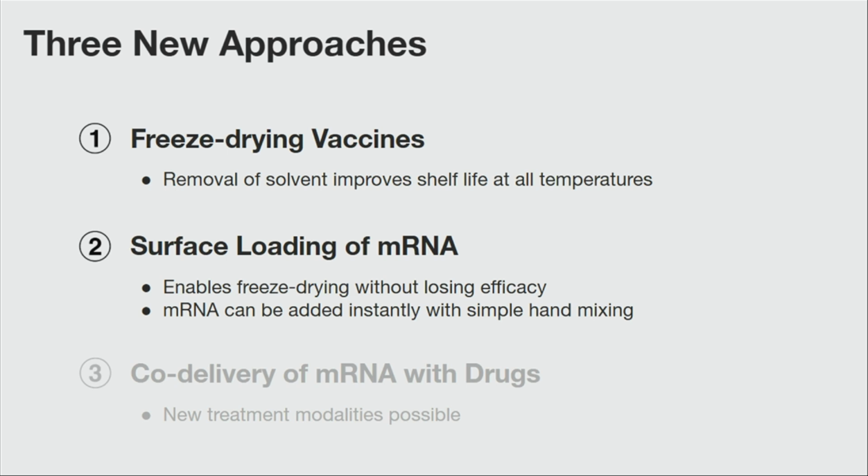This will not only enable us to freeze-dry these vaccines without losing efficacy, but also enable us to add any mRNA we want to these particles instantly through simply hand mixing. And 3, we want to co-deliver this mRNA with other therapeutic drugs. This will enable a whole new spectrum of vaccine design that was not before possible.